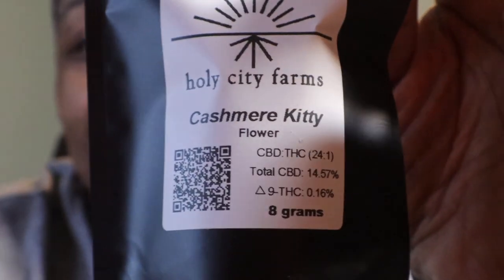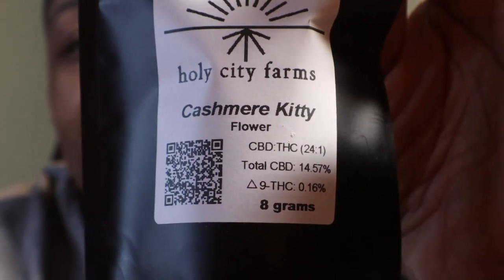All right, so you should be able to scan it from there if you get a good little look at that. That's Cashmere Kitty. About Cashmere Kitty, the CBD to THC ratio here is 24 to 1. Total CBD is 14.57%. Delta 9 THC about 0.16% in here, and again, this is an 8-gram container. I'm loving what they're doing with them right now. I'm going to open this up live and just kind of get a reaction and smell test from it. And then we're going to go from there.